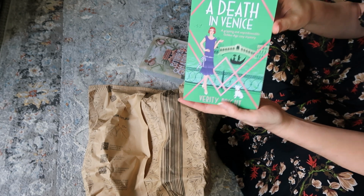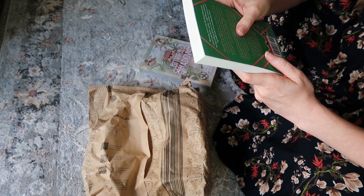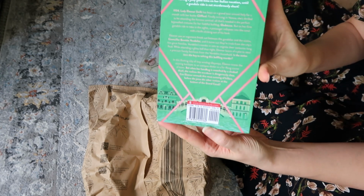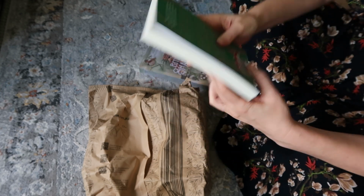So this is the newest one to my collection. I'm very excited to get into this one. I won't read you the entire back. You can look it up online if you're interested in the book.